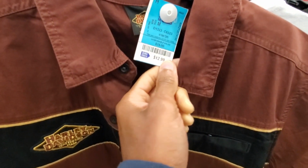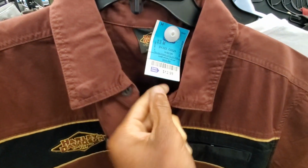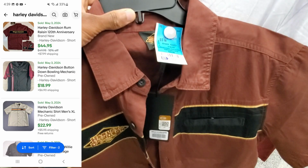So this one right here is another more traditional button down, not the flannel. But again, 13, picking them up all day.